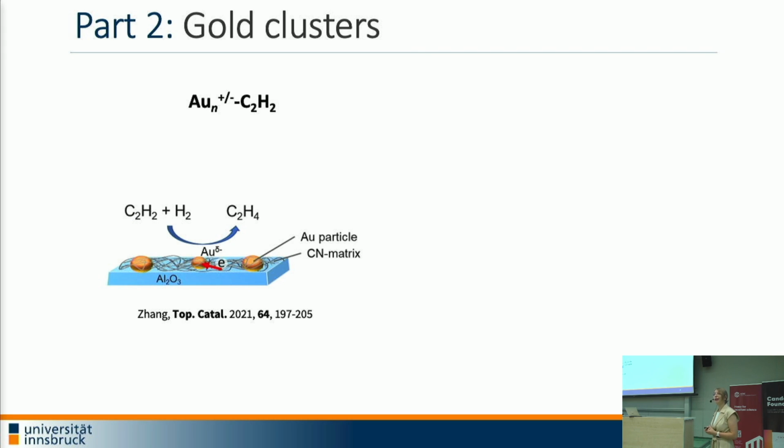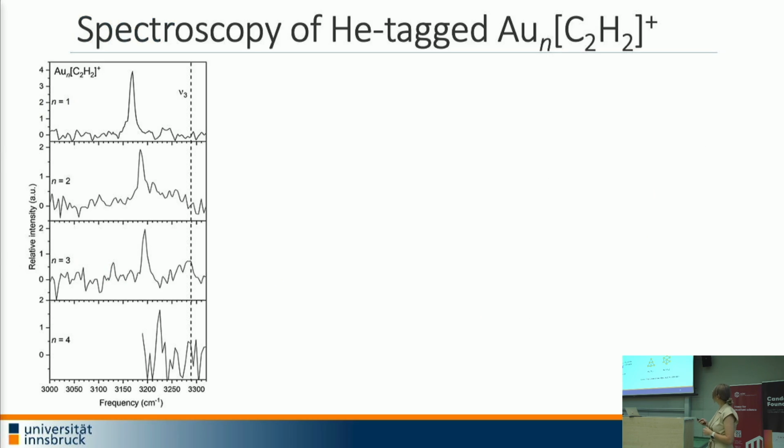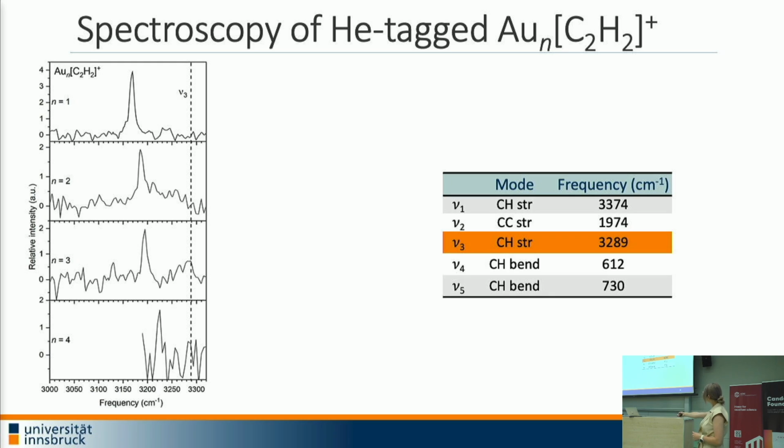And now I would like to tell you what happens when the gold clusters react with acetylene. So previously in our group, the cluster structure of cationic gold was already determined using neutral helium droplets. And now I reacted it with acetylene, and here you can see the IR spectra for cluster sizes from 1 up to 4 atoms. And acetylene has 5 fundamental vibrations. We are going to look at the CH stretch, shown here with the dashed line, and again we see that the position of the band that we measure is quite off.